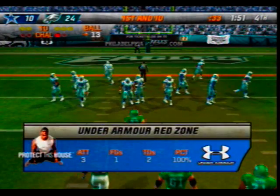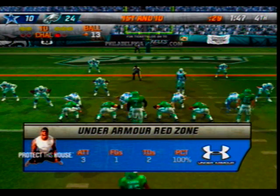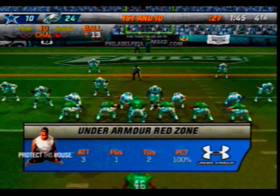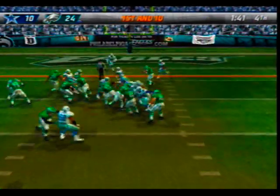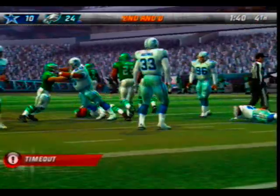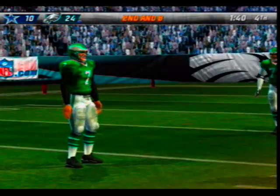Ball on the 13-yard line. Let's go, let's go, let's go. Hey, let's go one deep. Hand it off. They're going to spot this one at the 11-yard line. He wraps him up and now has 4 tackles.